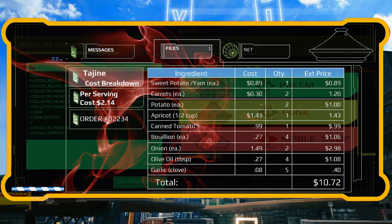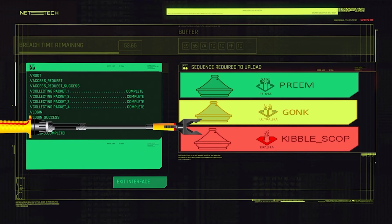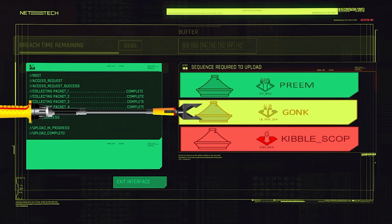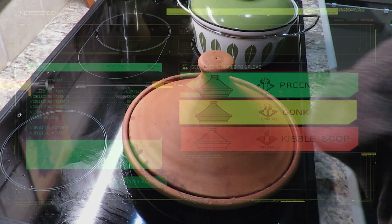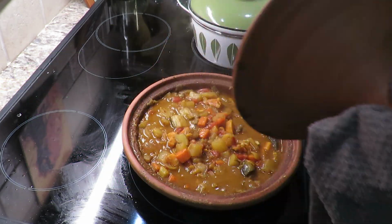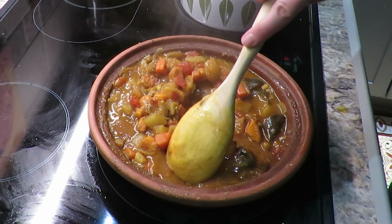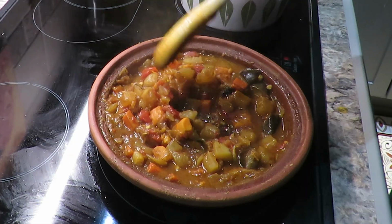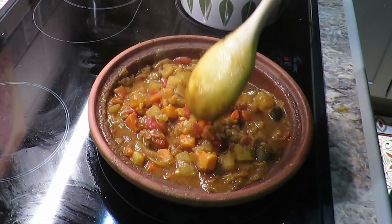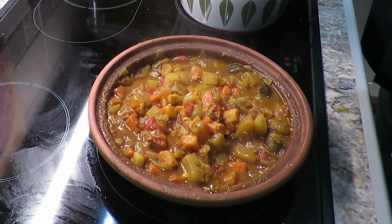So now it's time to check with the Primo meter. Tajine gets a preem because it's delicious, nutritious, and aside from the Harissa Spice mix, it's easy to make. Cut and peel some veggies, mix up some broth, open a can of tomatoes, throw it all in a pot, boil for half an hour, that's it. The recipe's great left over too.